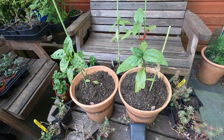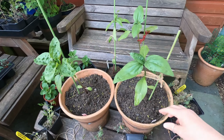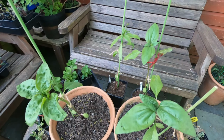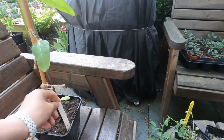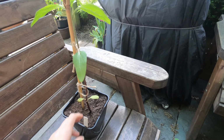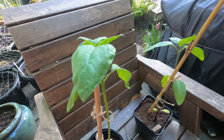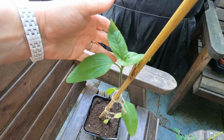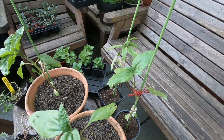Here's some of my sunflowers that are acclimatising to the outside world. Red Sun, Sunburst, and I think another couple of Red Sun behind. And then here we have Sunburst and Autumn Beauty. Looking okay, could do with a bit of water, it's been a dry day. So yeah, they're all plonked on the patio.